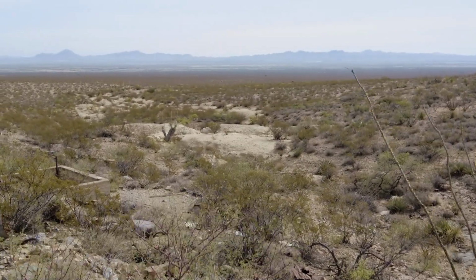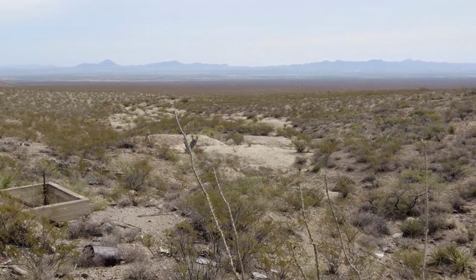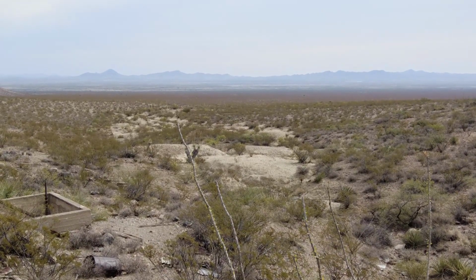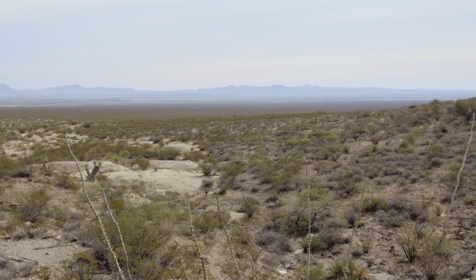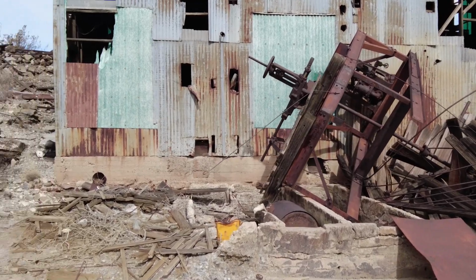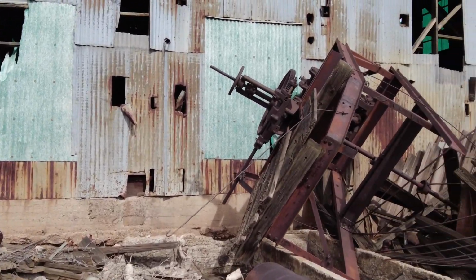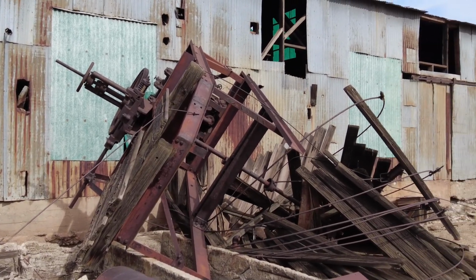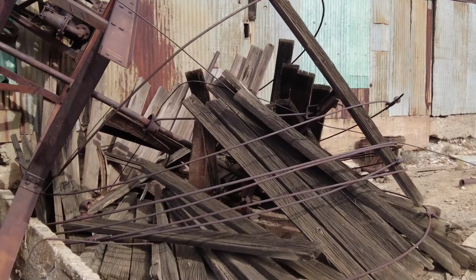There's a view of the tailings. They got away with washing most of that down the wash back before that was a big time no-no. I didn't come around to this side last time, and there was this piece of equipment here. I'm not sure its purpose. Doesn't have one anymore, I guess.